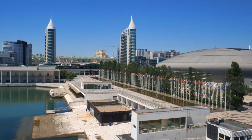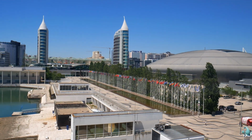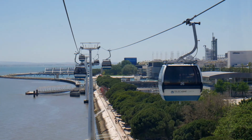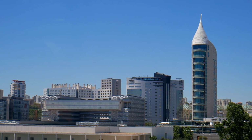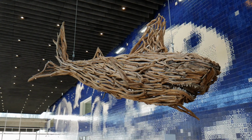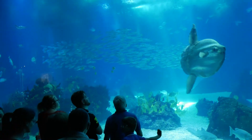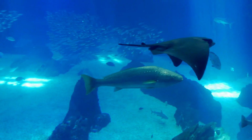The cable car ride gives a better view of the modern architecture of the building. The domed structure is a performance venue. One of the expo's attractions is still operating, the Lisbon Oceanarium. We spent quite a bit of time here, one of the most impressive aquariums we've visited.